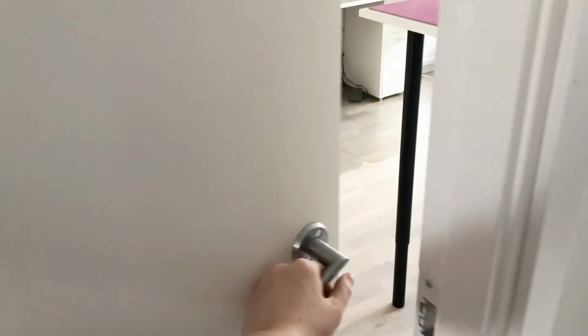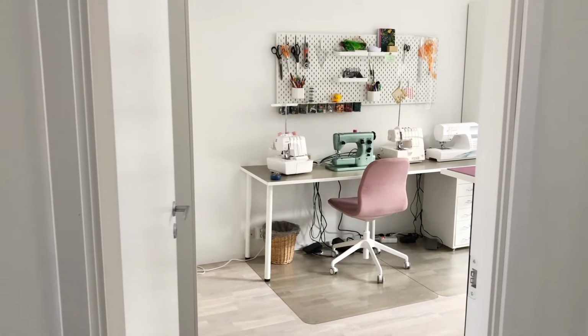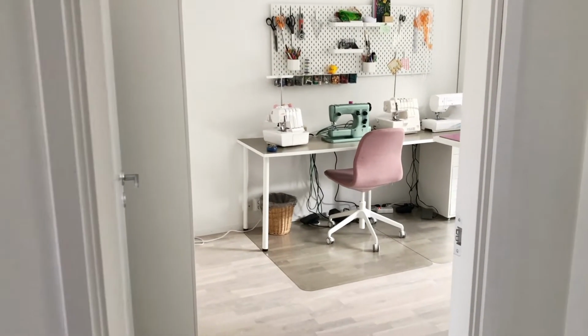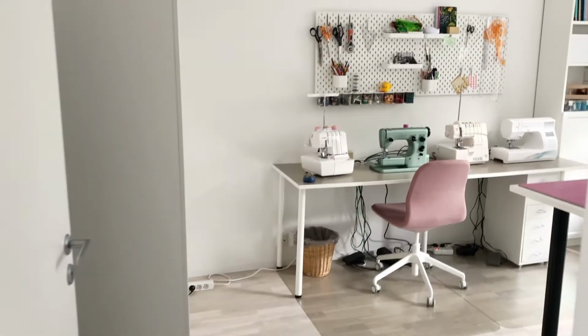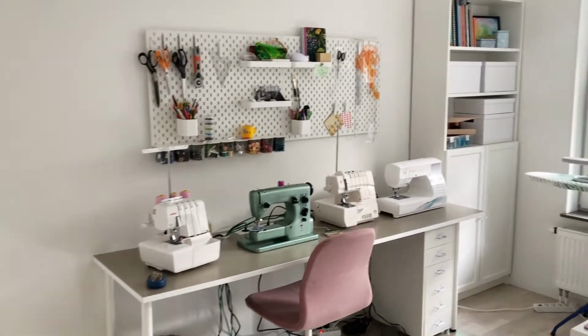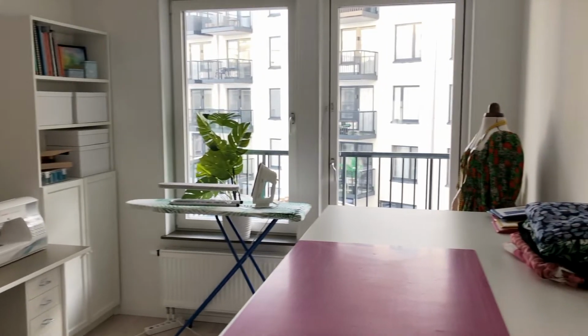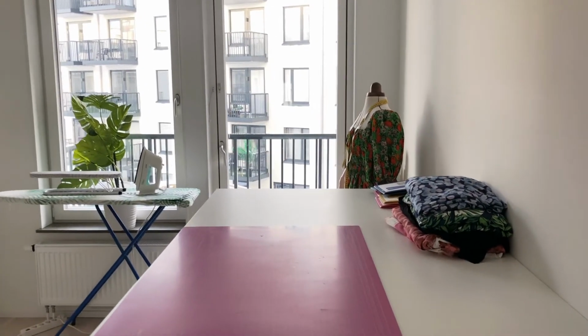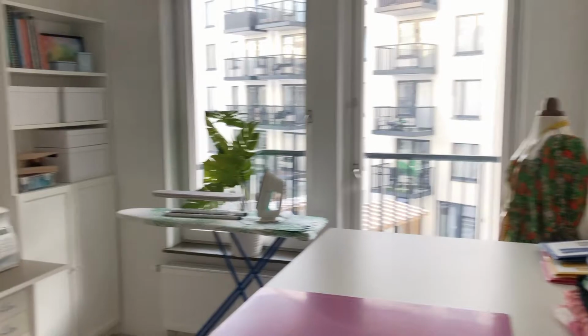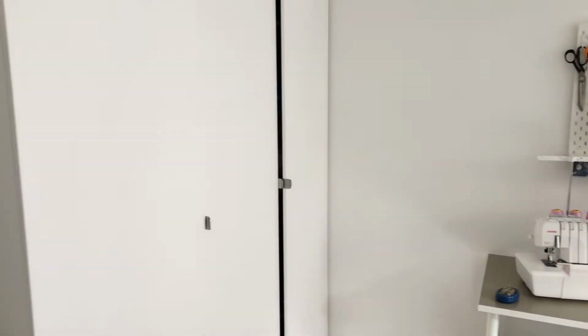So now let's begin the tour. When you walk in the door, you have the cutting table to the right, and straight ahead you have my sewing table with all the sewing machines. And there are big windows, so there's a lot of light coming in, which is really nice. There's a balcony outside, and as you can see, I have a few stations set up, and we will go more into detail. But I thought we would start with the wardrobes.